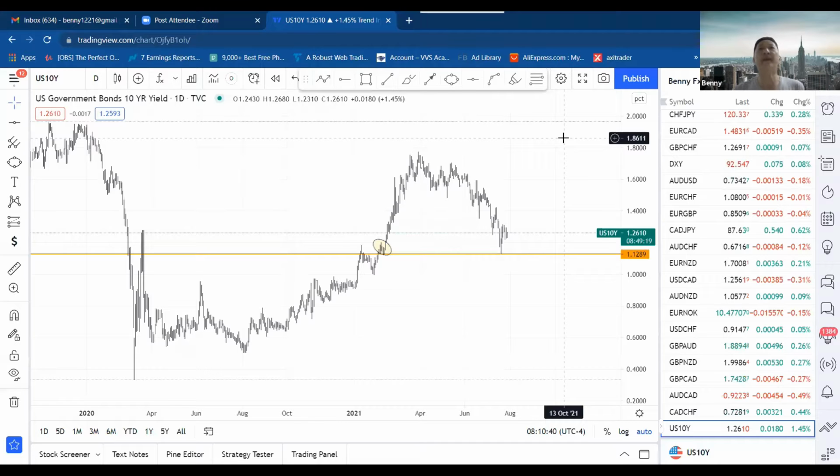If they admit that they might have to spend some time looking into some tapering, that is a sign of less dovish. Like I say again, they don't have to be hawkish, right? Now, if that's the case, that means they admit that there is an inflation fear.